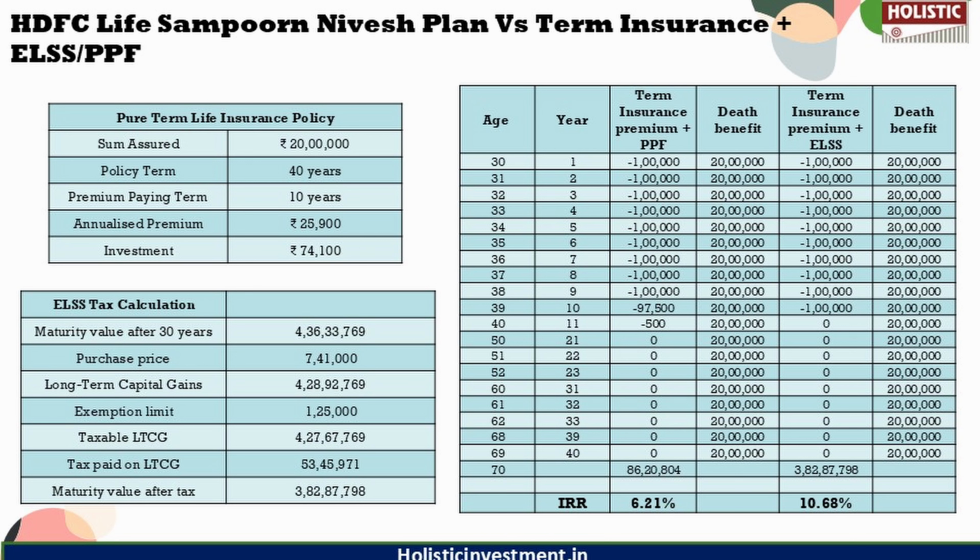So after 40 years, the maturity value in PPF is 86.20 lakhs and in ELSS it is 3.82 crores post-tax. If you want to know how the post-tax calculation is done for ELSS, we have also presented a separate small tabular column for that on the screen for your reference.